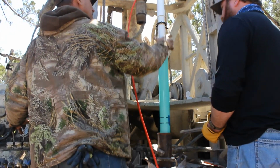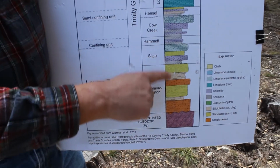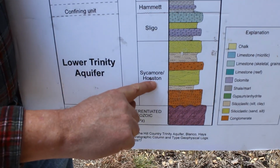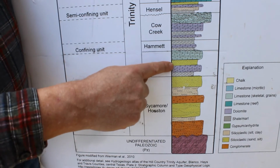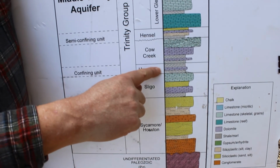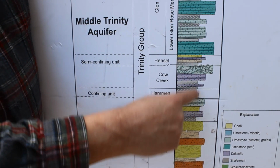It will look at 9 monitoring points. So what we're looking at doing is monitoring, say on this figure here, we're going down. The bottom of the well is at a depth of about 540 feet into the Hosston Formation, which is lower Trinity and largely a sand unit. And above that is the Sligo Formation, also lower Trinity and more of a limestone. Then we have the Hammett Shale in here, which is a sealing unit that seals off vertical movement of water between the lower Trinity and the middle Trinity.